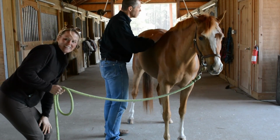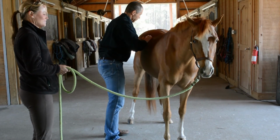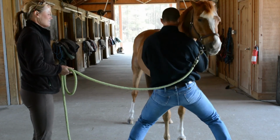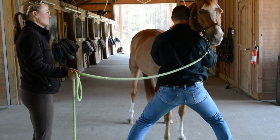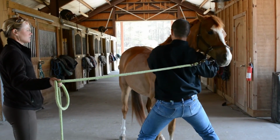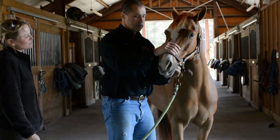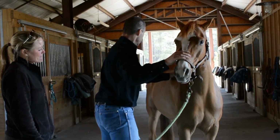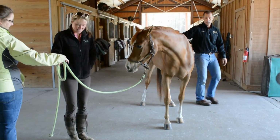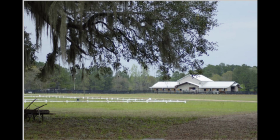As you can see after the adjustment, Pixie is not only standing much more balanced with a lowered, relaxed, straight head, but she also has a softer eye and more relaxed demeanor. Although sometimes there may be some apprehension involved with a horse that's never been seen by a chiropractor, this was clearly an enjoyable experience for Pixie, and should be for any horse when done properly by someone certified in veterinary spinal manipulation therapy or animal chiropractic.